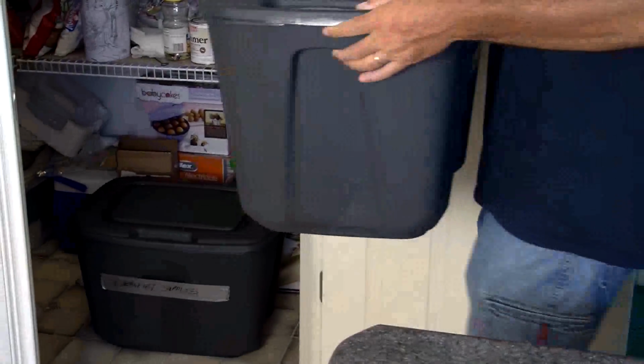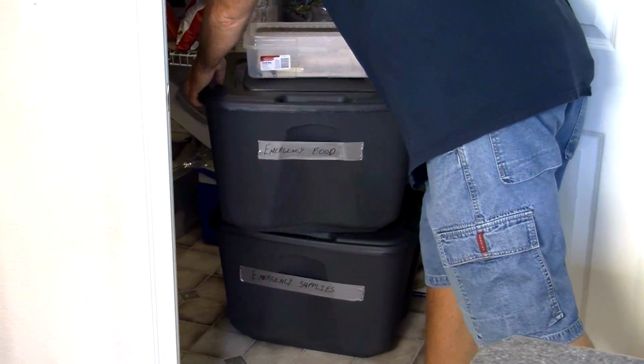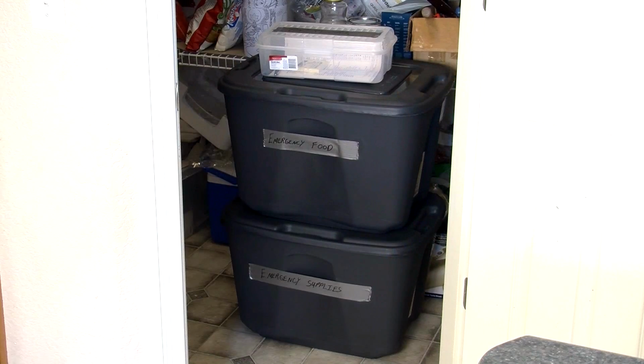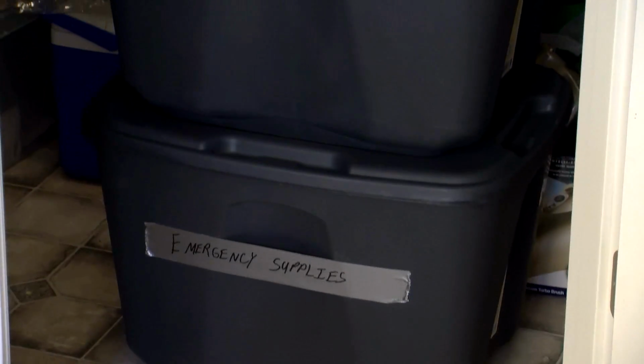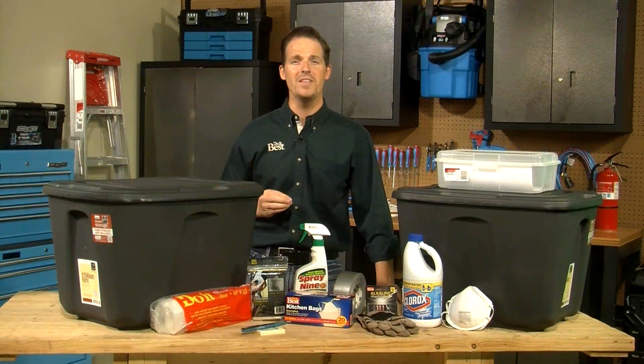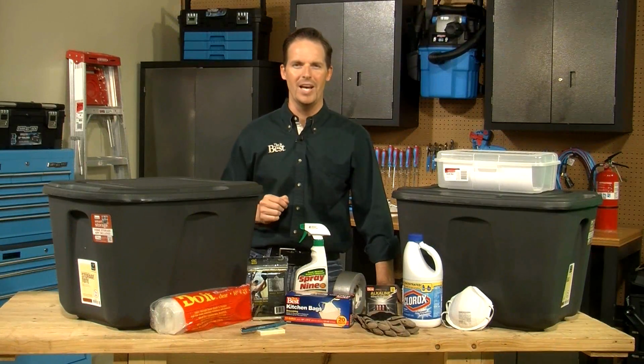Emergency kits should be portable so you can quickly grab them and go if necessary. Keep your emergency supplies in an accessible location that's cool, dry, and away from direct sun. Store them in sturdy, clearly labeled waterproof containers, being sure each container is light enough when packed that you can easily carry it. Here are some of the suggested items for a basic supply kit.